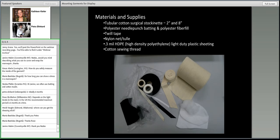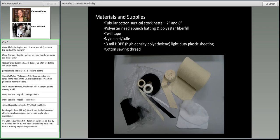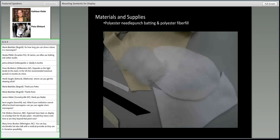A lot of people have used pantyhose in the past. They sort of pull them on the bottom of the mannequin over the legs and bottom torso, and then cut the crotch out and pull that over the head or over the neck. I have a sort of general aversion to pantyhose, so I really like using the tubular stockinette.